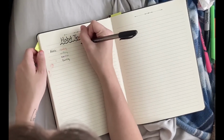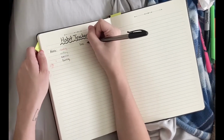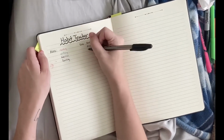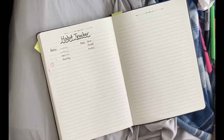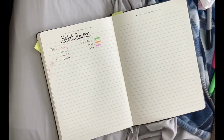The next thing that I'm doing is I'm making a table to color code when I do habits. So I have the words done, missed, and partial, and I will color code those because I want to make sure that I can fill in the boxes when I actually make my tracker based on like if I did the work or not. So there's that, there's the colors, yay.